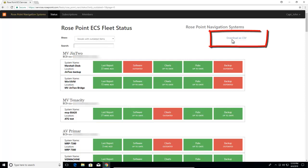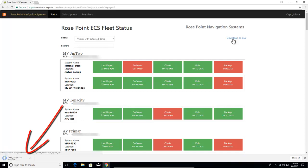The Download as CSV link downloads a CSV formatted report of the status you see in the portal. Clicking the link, and there's the download in the corner of the browser window.